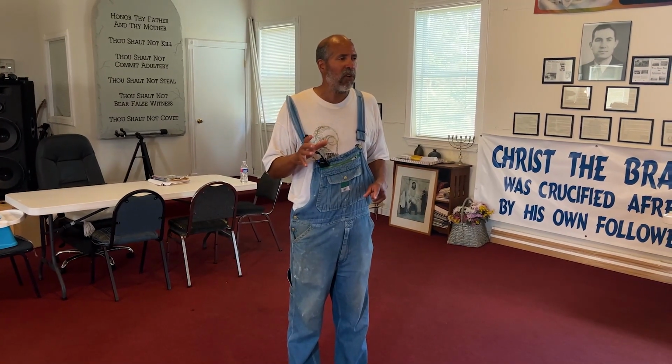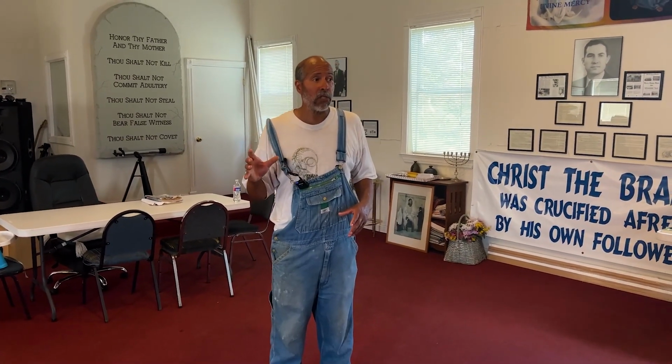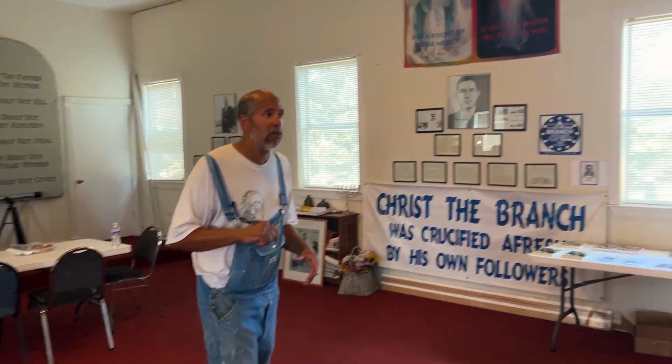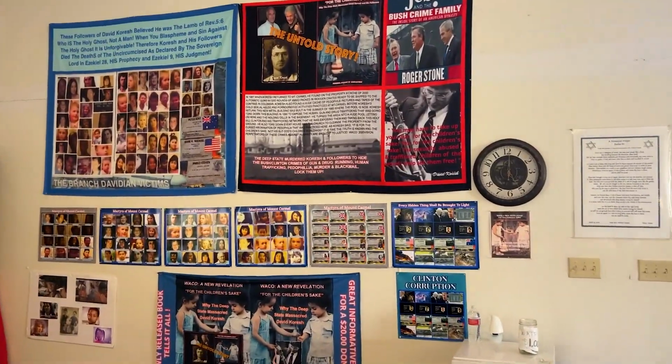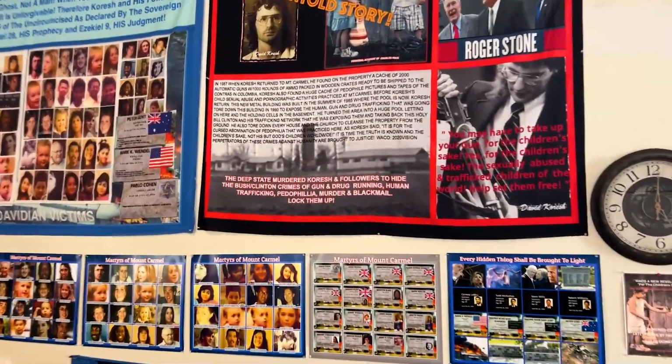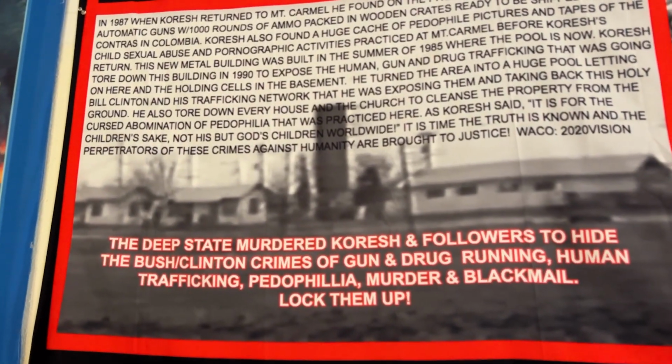George Roden accepted funding as well as a workforce to build a giant metal roof machine shed. Now we can see a picture of this machine shed in the bottom frame of the red poster, which is introducing and previewing the pastor's book on this subject, Waco, A New Revelation for the Children's Sake.